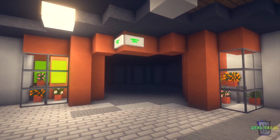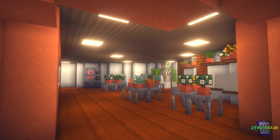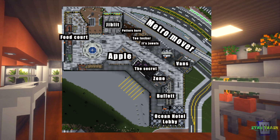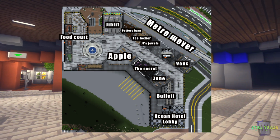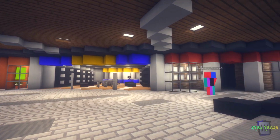After that was done, I decided to go to the main floor of the mall and start doing the shops in the main hallway. You can see in the map right here, this is all the stores that are on the ground floor. These were pretty much all built by me. Upstairs is where a lot of the friends started helping out.